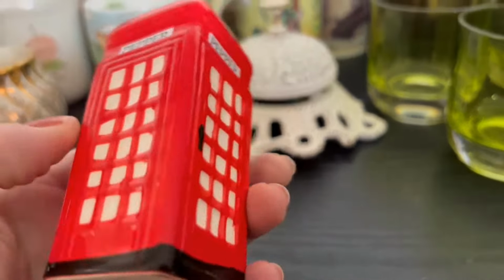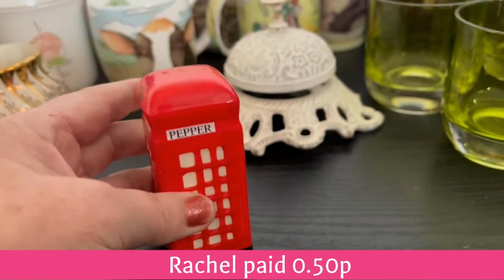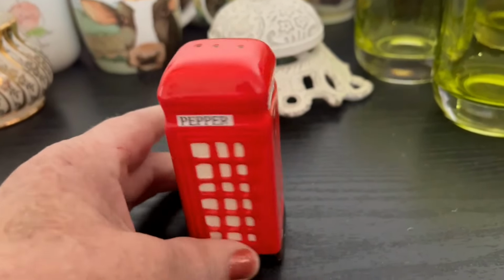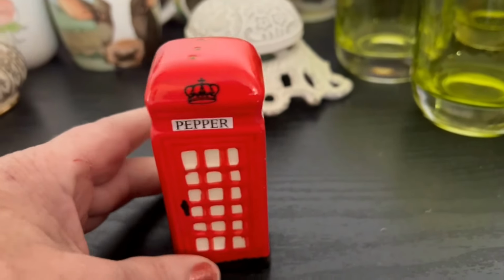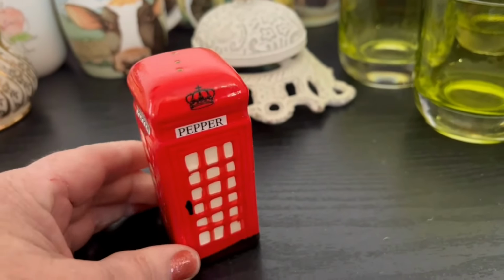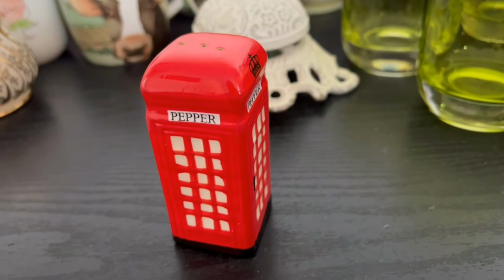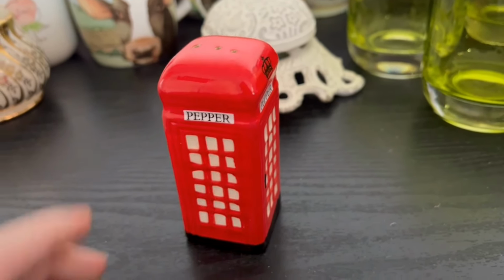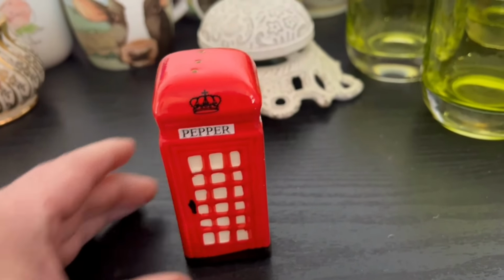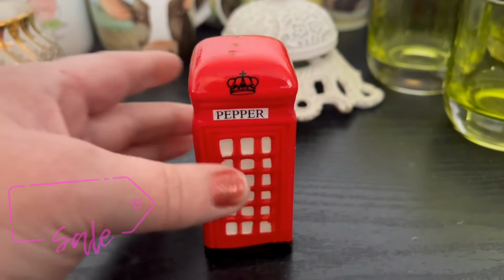Next, I got this little pepper shaker. It's ceramic. It's got its stopper. I paid 50p for it. It's a novelty British telephone box pepper shaker. I was a bit disappointed the salt shaker wasn't with it. If there was the two of them, they're worth around the £25 to £30 mark. But because I have one, I'm hoping someone might just have the salt and be looking for the pepper shaker. So I'm just going to advertise this one for £5 on eBay.